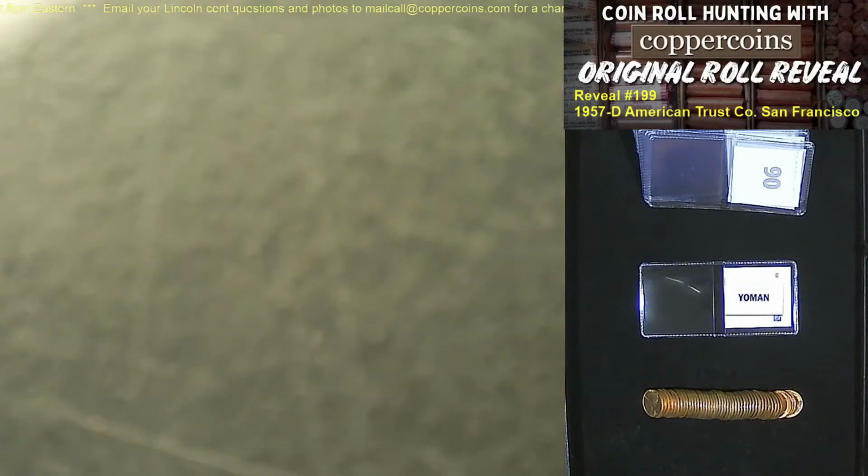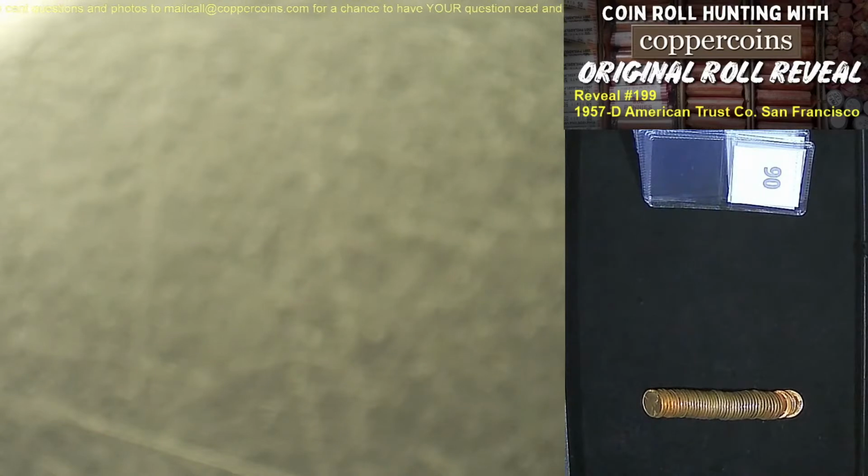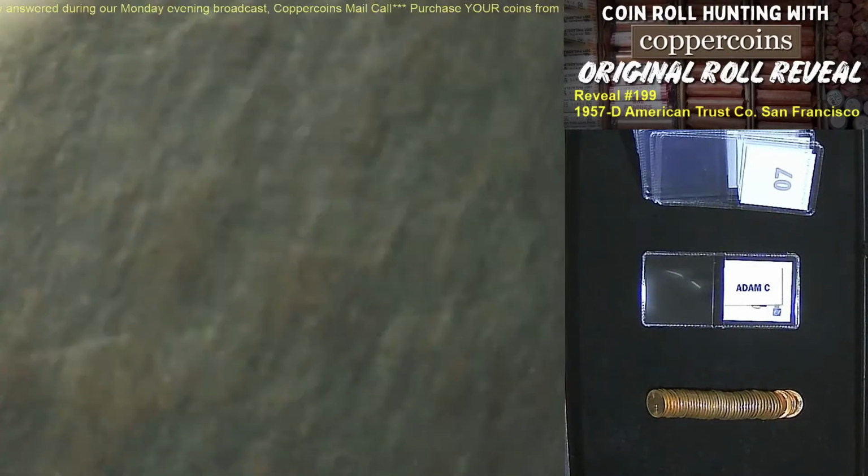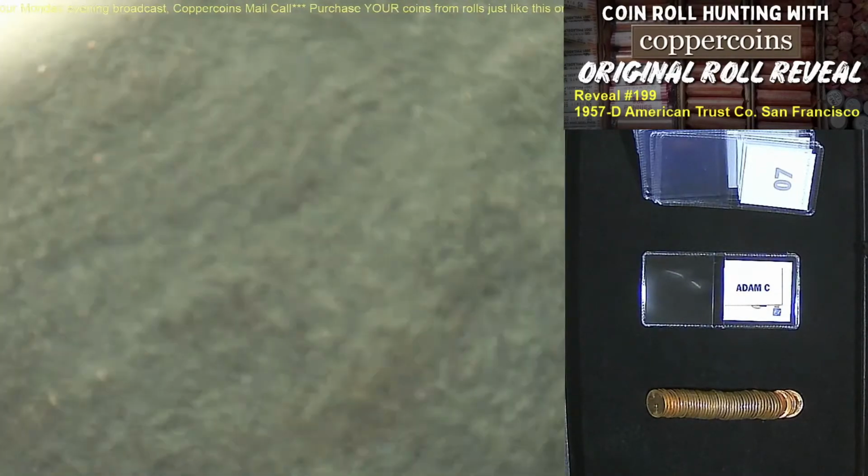Okay, well, we're going to go ahead and stick this in the stack with the RPM. That is coin number 3, so this will be die number 2 for the roll. And this is coin number 5, Yo Man. Now coin number 6, Adam Chambers. Let's see what we got here.